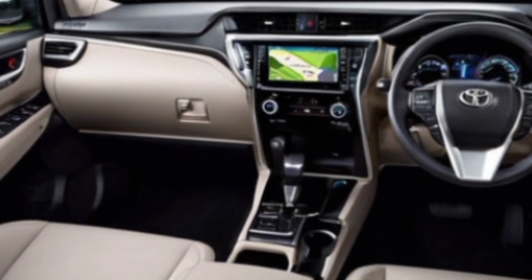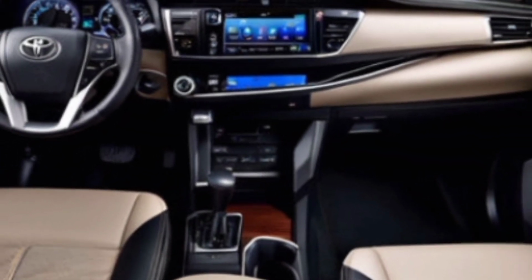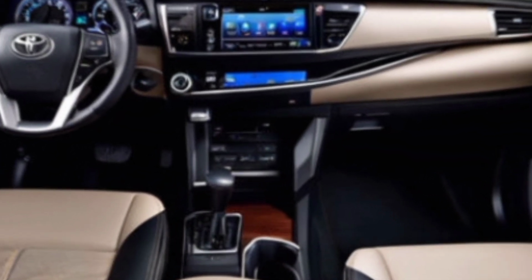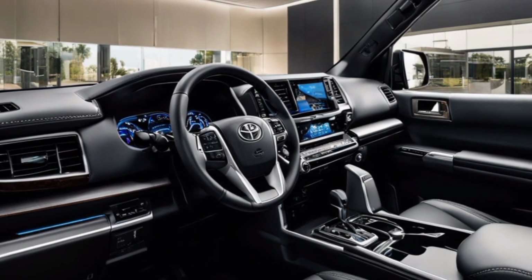Safety features. The C-HR comes standard with a suite of safety features, including automatic emergency braking, lane departure warning, and adaptive cruise control. These features give you peace of mind on the road.